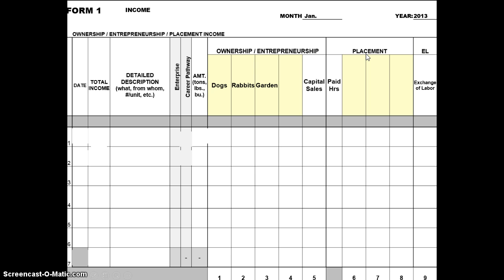So if you look at the sample entries number 1 purple sheet that I've got that says SAE record books, the first way that we made money is on January 10th, 2013. We sold 2 dachshund puppies for $225 each to Bridget Fields. So we're going to take Form 1. We're going to make sure that we put January up at the top. We're also going to make sure that we put the year for the records, and these particular records are done for the year 2013. Then over here under date, we're going to put the first date, which is 1-10.